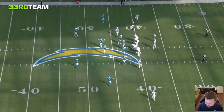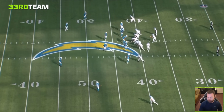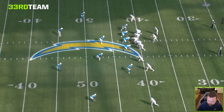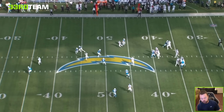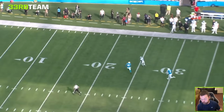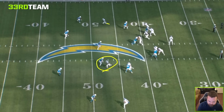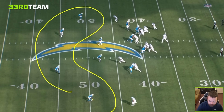LaPorta's actually going to cross the formation on this one. They're going to set up something. We'll let the play run right here. They're setting up something deep for Amon-Ra St. Brown right there, and it's called a throttle concept. I don't know why they call it that, but it's a great tactic against these Vic Fangio-style defenses. Basically, in the simplest form, throttle is you find a way to occupy these defenders, and then you run someone behind them. The Vic Fangio-style scheme is predicated on quarters structure.